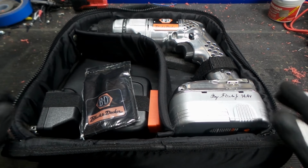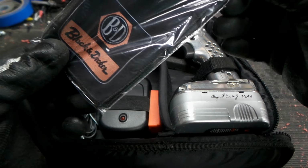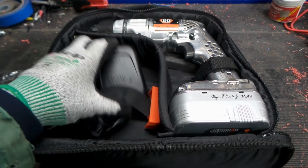Alright, so here we go. We got this thing out. Let's take a look at what we get. I don't know, some sort of Black & Decker, I don't know, battery thing maybe.